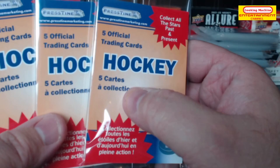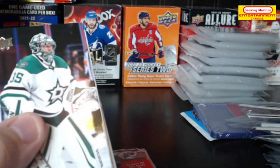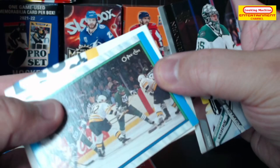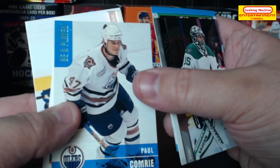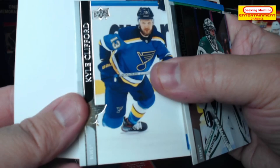There's 3 of them. So we're starting with an Anton Khudobin. Then we've got, I'm assuming, the Hartford Whalers. Yep. Then we've got a Paul Comrie, Be a Player base card. Claude Boivin. And finally, Kyle Clifford.